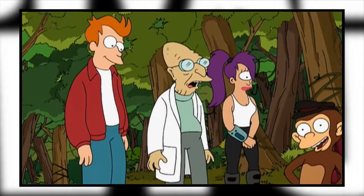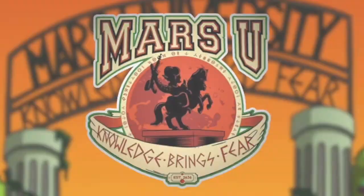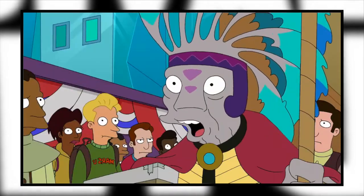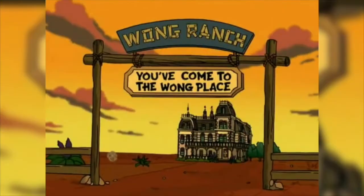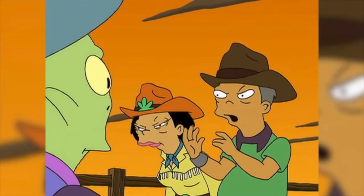In 2636, Mars University was founded, which is surrounded by a tropical jungle, though most of the rest of the planet appears to be desert. The world is also the home of Amy's parents, who live on the Wong Ranch and own the Western Hemisphere, after the family's ancestors bought the land from the native Martians.